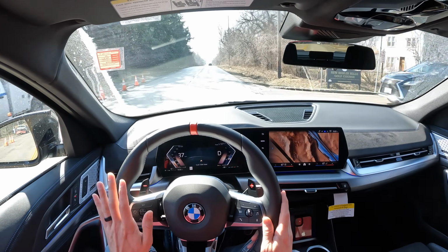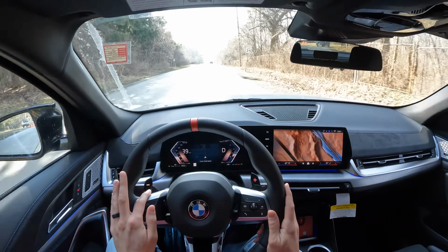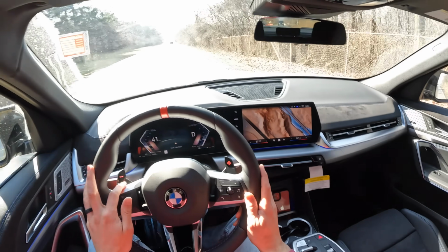Anyway, X2 M35i. This thing is a little ripper. I really like it more than I thought I was going to. I like the styling more than I thought I was going to.